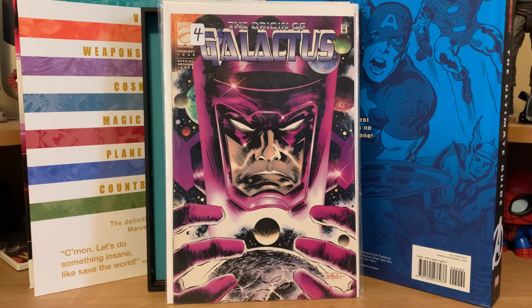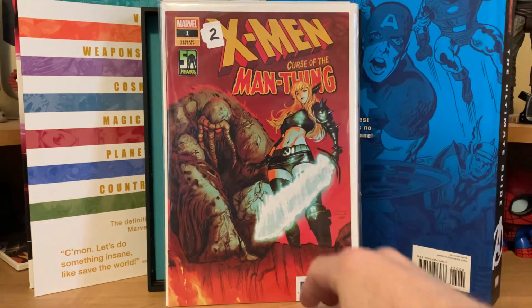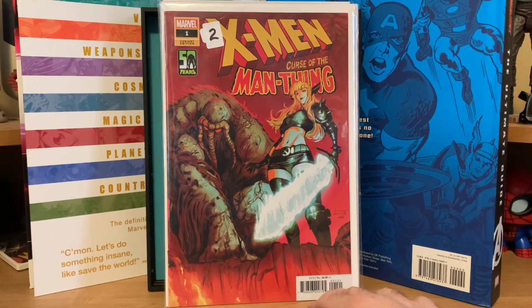It was only $4. I've seen these. I was going to buy these before too, but I come across them. He had them for $2. X-Men with the Curse of the Man-Thing, because it's the anniversary of the Man-Thing, and they must have done some storyline with him.